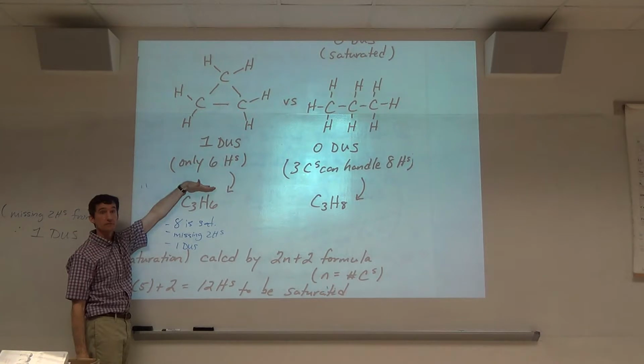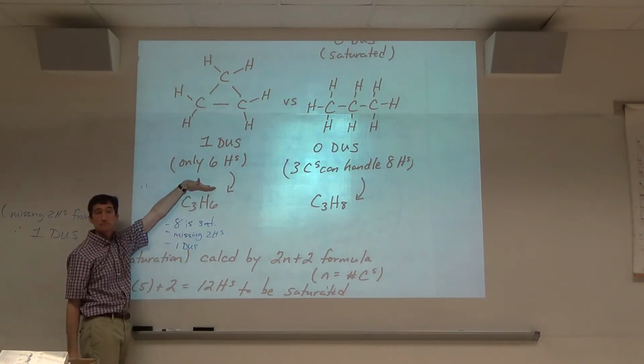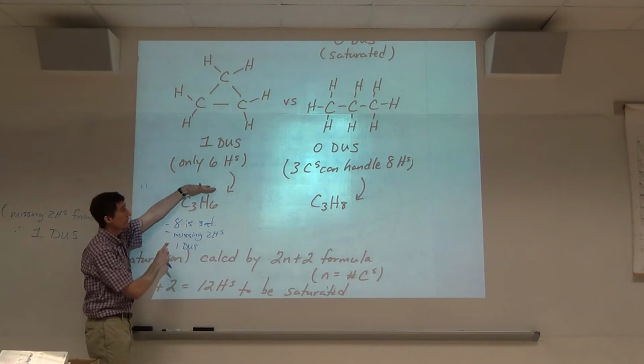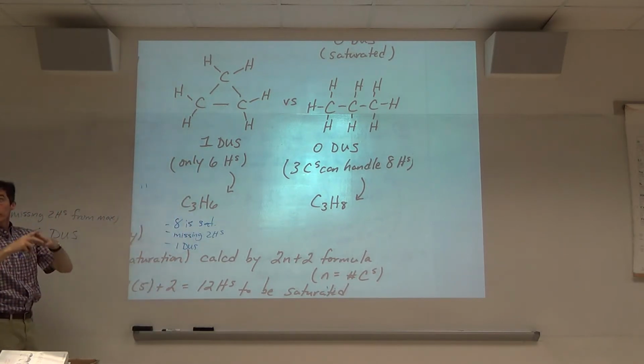That's what DUS does. Could this have 2 rings? No, it cannot. So if you're doing a structure, this tells you it can have one pi bond or one ring. An example of that would be cyclopropane, where it just has a 3-membered ring.